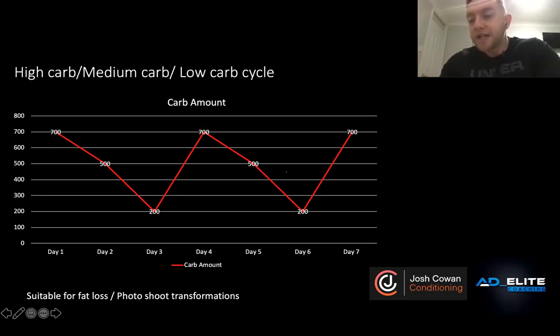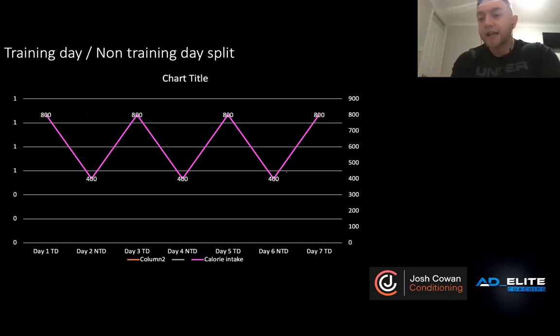Medium carb could potentially be a push or a shoulders and arms day, where again, utilization of food isn't as prevalent as it needs to be on a high carb day. Low carb day then is going to be a rest day. So as you can see here, if we've done legs, now carbohydrate intake will be at 700 grams. And again, this is an adaptation to your training day split.